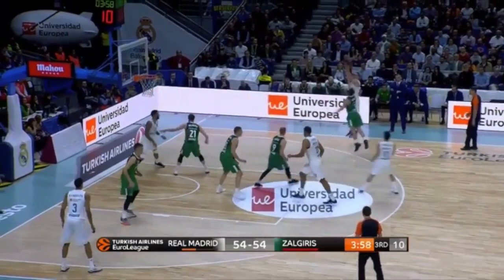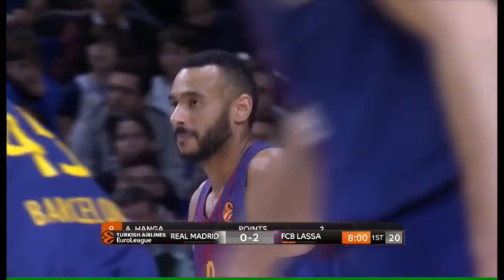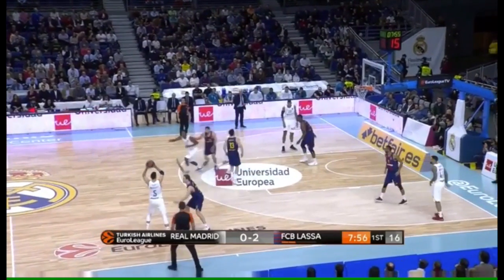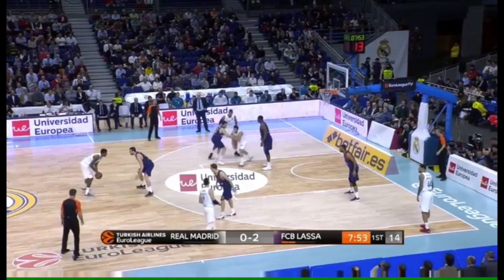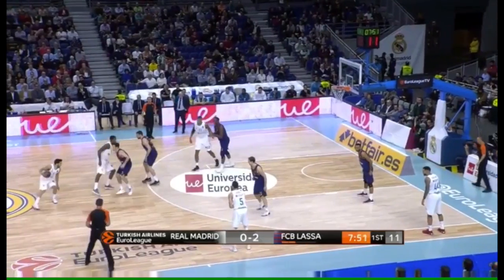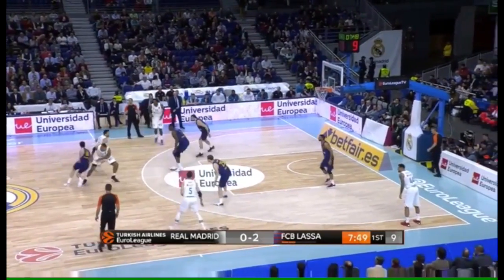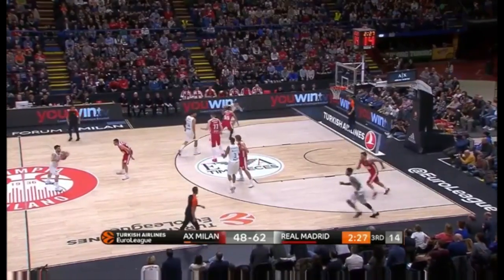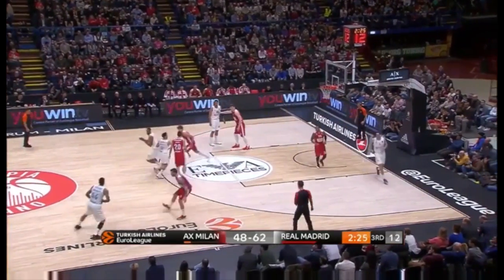Campazzo getting to the basket. Kicks out to Kozer once again. Tonga and Barcelona takes the lead here early. Fernandez up top to Tompkins. Back to Campazzo. Everything going through Campazzo right now. Campazzo pulls up again for 3. This time he drilled. This man has. Campazzo calls the play.